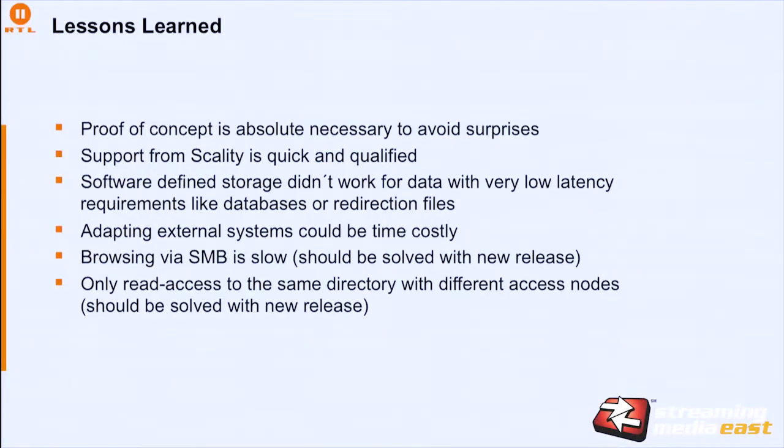So what are the lessons we learned by now? First is that the proof of concept is absolutely necessary, because there we found that our dream of one storage for all kinds of data won't come true. Of course, Scality told us that software-defined storage isn't capable for databases, but that is where we saw it. So we have bought 2 small EMC VNX systems for the databases with a capacity of 50 terabytes.